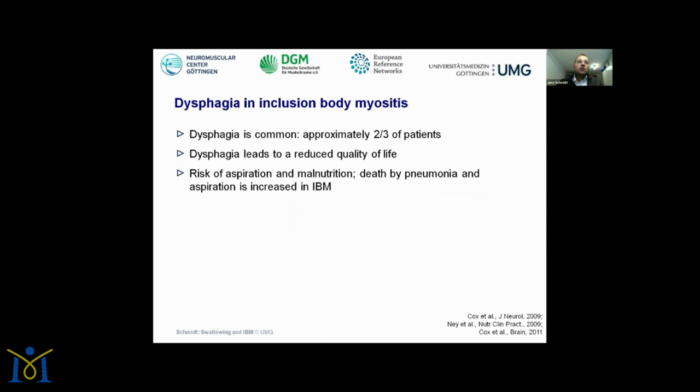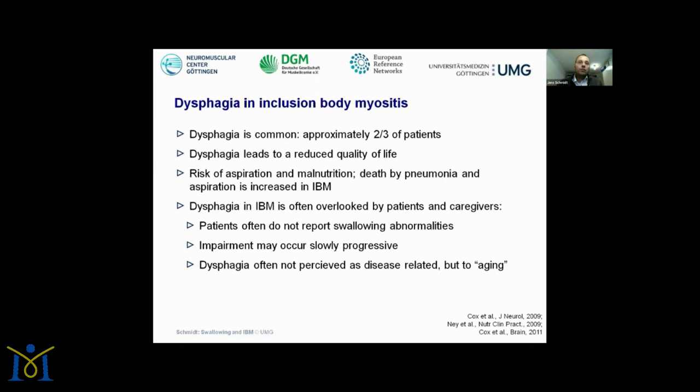So in IBM, we see that dysphagia is quite common. It affects about two-thirds of the patients. It clearly leads to a reduced quality of life. It causes a risk of aspiration and malnutrition. And we already heard about this, that there is an increased risk of death by aspiration and pneumonia. At the same time, although it's so important, it is really often overlooked by patients as well as caregivers, because patients often do not report the swallowing abnormalities, because the impairment may occur slowly, progressively, and it may not be perceived as disease related, but simply due to aging maybe or other factors.